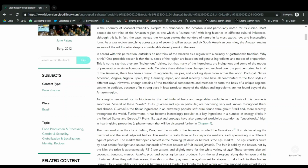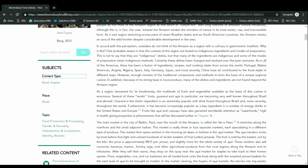So they've been classified with a number of subject terms by category, such as place, Brazil, there we go, and then topic, such as food production, globalization, localization, identity, recipes, etc. So all of this has been applied to the content. The categories, topic, place, etc. will vary from product to product.